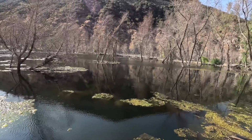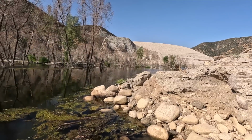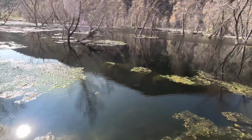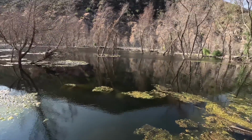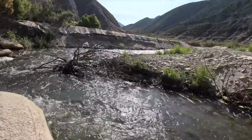Hopefully find some good pools where we got some wild trout holding. This is really interesting to come down here and see this pond that forms behind this dam. So I'm glad I came down here, but I think I'll start heading back upstream to do fishing on the stream proper.